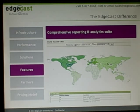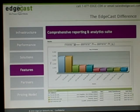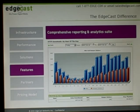You can see from this map, you can watch viewers all over the world consume your content and drill down on a country-by-country basis to understand who and how they're using it. File by file, allow you to see exactly what files are being accessed, as well as what browsers are being used by customers. Top 10 hosts, as well as hits and unique visitors. With over 60 different reports in our reporting package, EdgeCast offers one of the most robust reporting solutions on the market today.